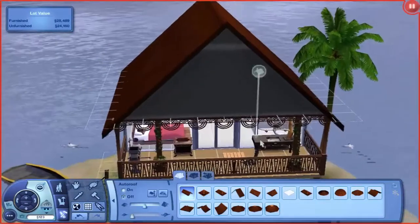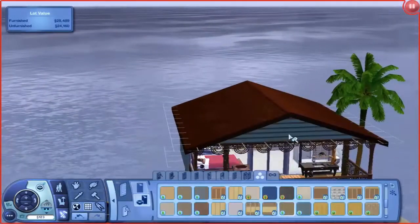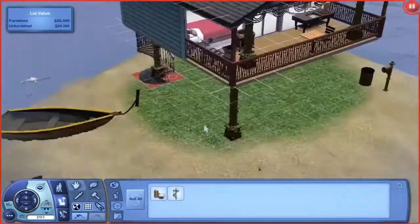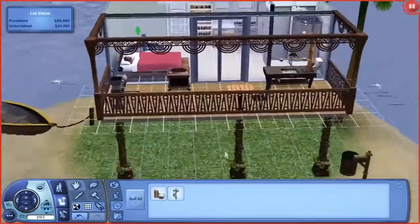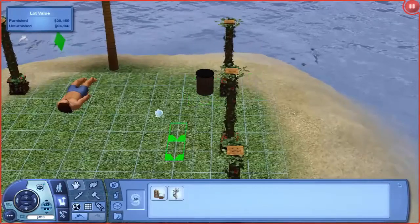Finally, I realized that the roof couldn't go on top of the porch. And that's when I was like, oh, pillars from downstairs. Let's bring those up and we can put the roof on top of them. So that's what we ended up doing. And I actually really like the way it turned out. It looks super cute and super adorable.